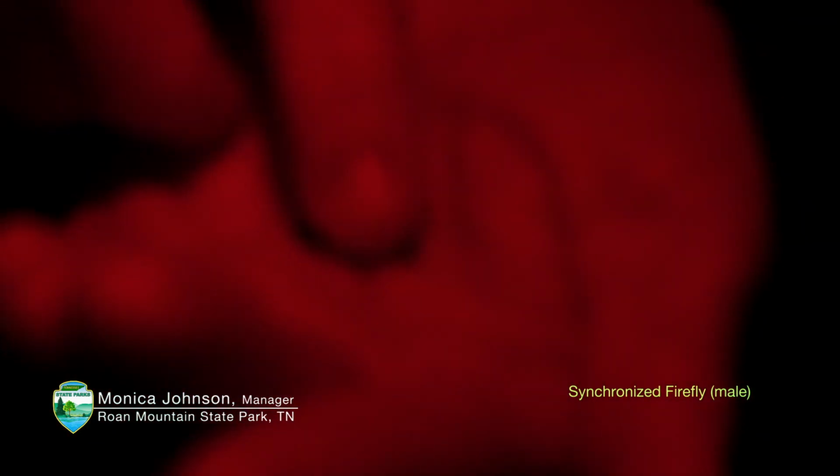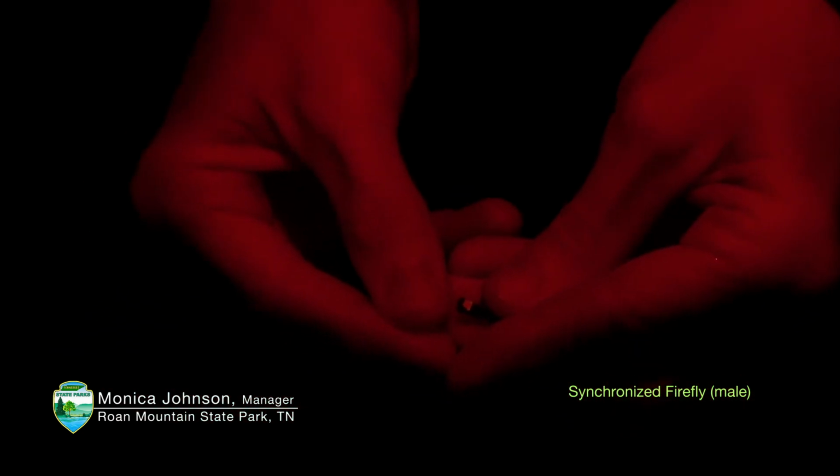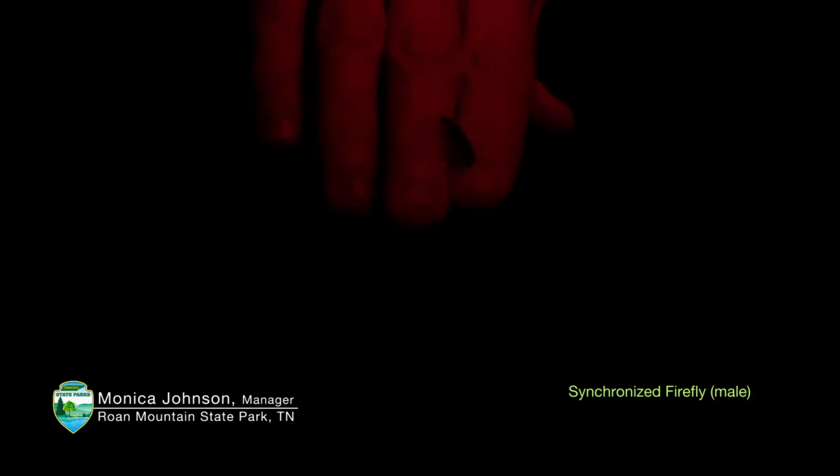So here's a male synchronized up close. I'm getting flipped over. He is not happy. Not happy at all. Come on, buddy. But you can see he's got two lights on there. And they blink intermittently. It's much larger than the blue ghost. They smell too. Come on, buddy. I want you to fly. Take off.